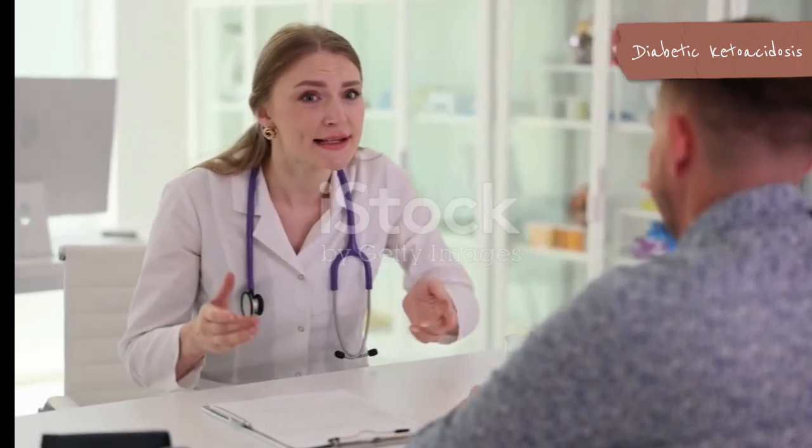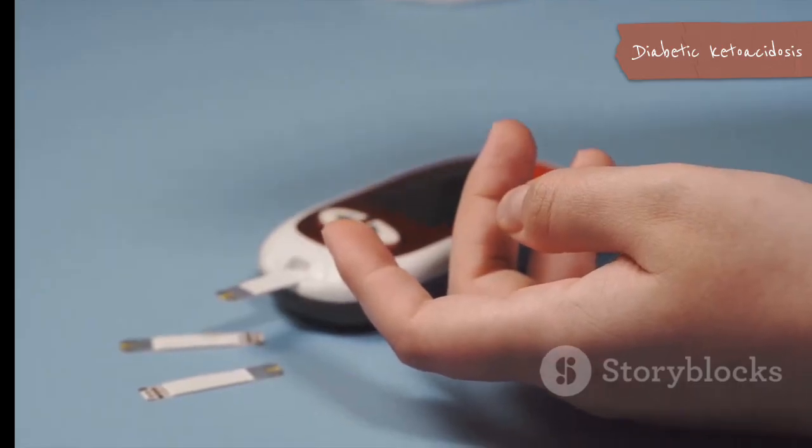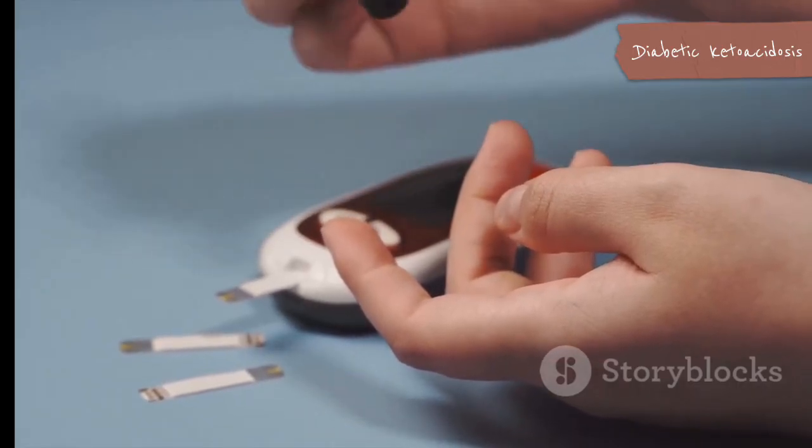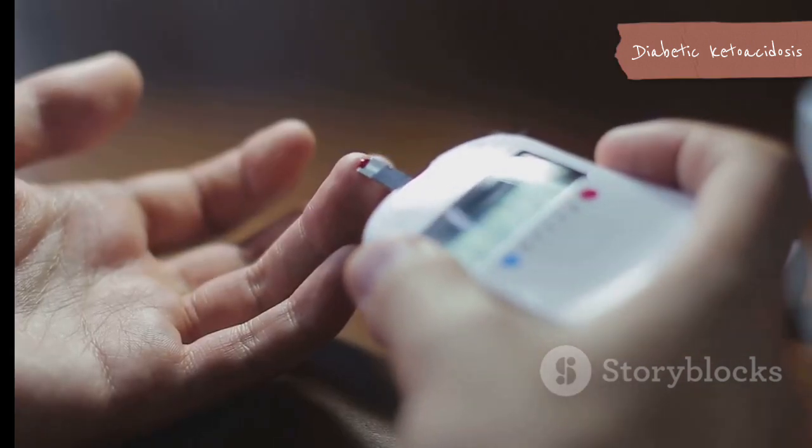Section 9. Preventing DKA, a priority. Preventing DKA is essential for people with diabetes. By taking steps to manage your diabetes effectively, you can significantly reduce your risk of developing this serious complication. One of the most important things you can do is to monitor your blood sugar levels regularly. This involves checking your blood sugar as directed by your doctor, especially when you're sick or under stress.